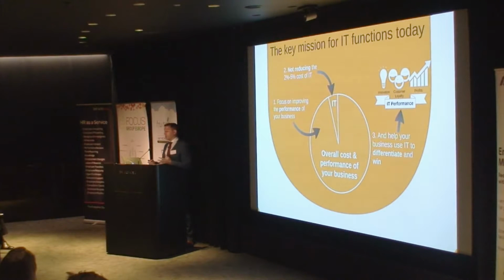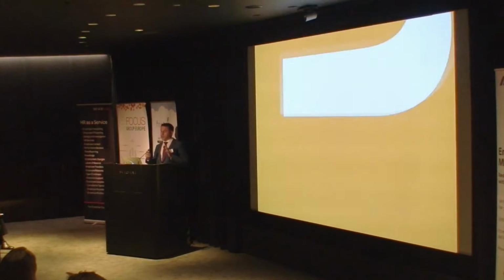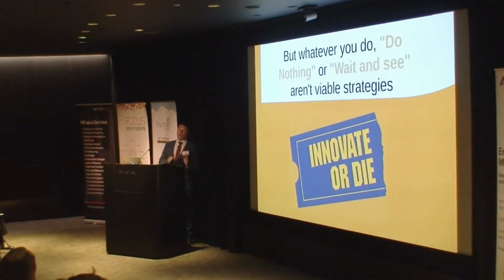And this enables IT to then move into the role of being a true differentiator and being able to then look at innovation, driving up customer satisfaction within your own customers, and indeed therefore improving profitability. Now, that just means that whatever you do, you cannot do nothing. You cannot wait and see. Automation and this level of change is coming. It's here now. You have to, therefore, innovate or die.